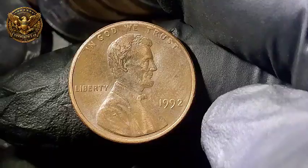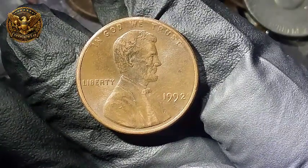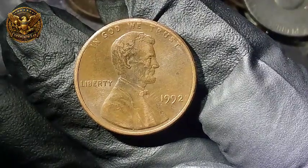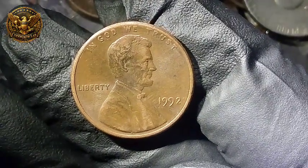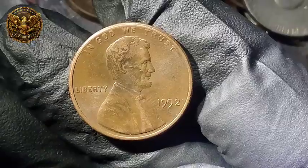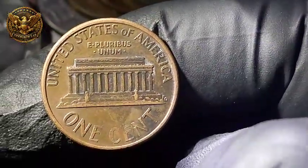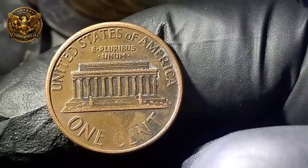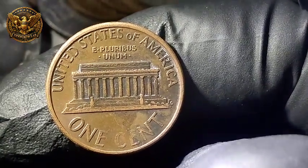In the case of the 1992 penny, not only did a massive die clash occur, but the damaged dies were somehow not removed from production, which is almost unheard of because quality control at US mints is typically excellent. These damaged dies continued striking pennies, and the result was spectacular. Coins with dramatic clash marks showing portions of the Lincoln Memorial actually appearing behind Lincoln's head on the obverse, and conversely, ghostly images of Lincoln's profile appearing within the columns of the memorial on the reverse.